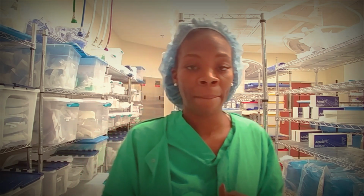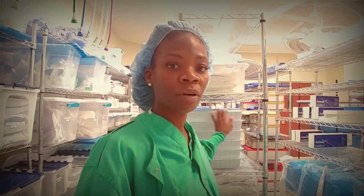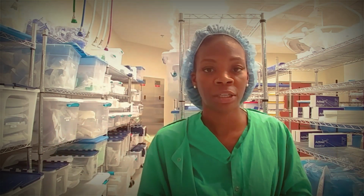So, the first thing that you can do is you can be a materials manager, where you order supplies for facilities and you basically make sure that they don't run out of certain things. Now at this facility we don't have a materials manager because it's not enough volume that we need to keep track of it that much. We keep track of our things, but we can do it so we don't have to hire another person to do that.